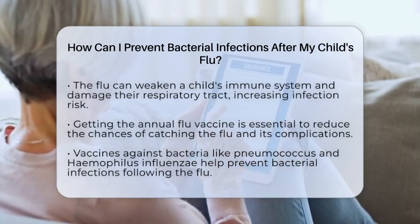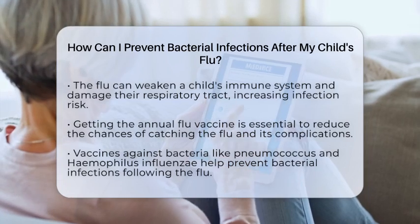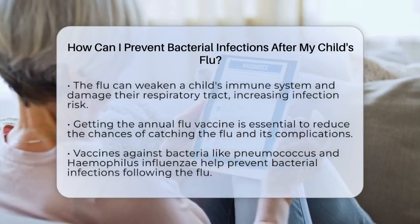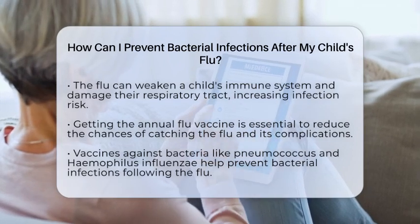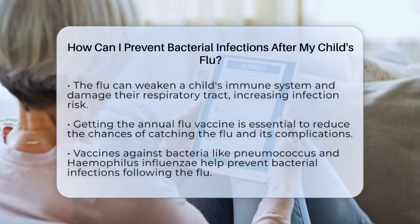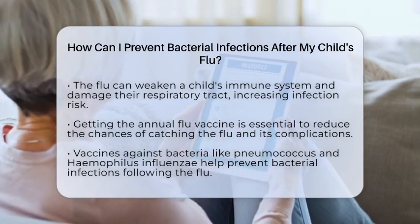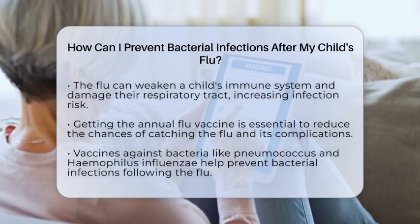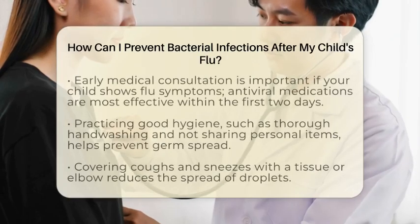First, making sure your child gets the annual flu vaccine is key. The flu shot reduces the chances of catching the virus and lowers the risk of serious complications. Additionally, vaccines against bacteria such as pneumococcus and Haemophilus influenzae type B are recommended. These vaccines help prevent bacterial pneumonia and other infections that can follow the flu.